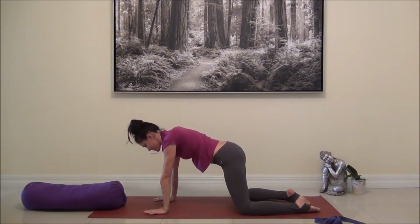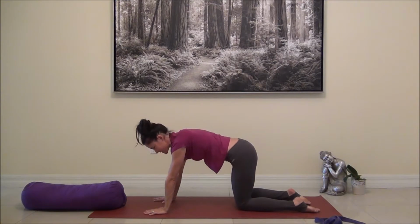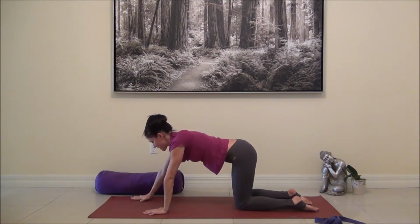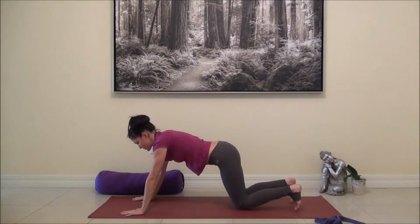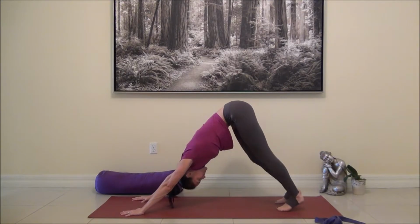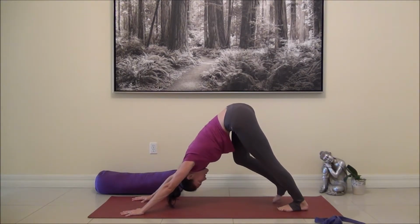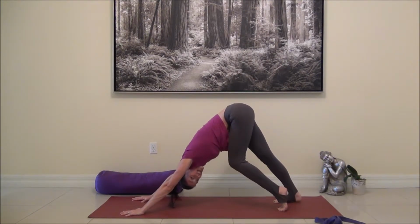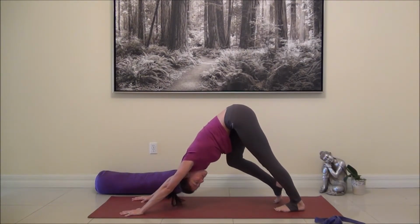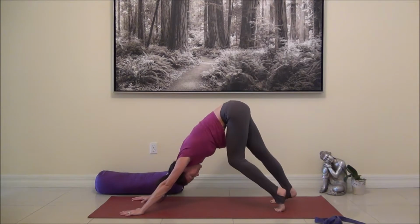Very nice. Excellent. So let's bring it back to the center, and we are going to come into our first downward facing dog. So walk those hands forward just a bit, tuck those toes, lift your hips. Oh my goodness, that feels so good. I did not realize my legs were this tight. So if you're feeling the same thing, walk your dog.